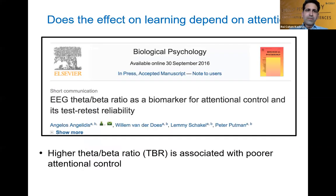Now, the question that we started to think about is, what could be the results of that at the cognitive level? One potential explanation is that we might affect attentional mechanisms. We know that learning depends on attention. We know also the comorbidity between ADHD, for example, and dyscalculia and other learning difficulties. And what we want is to start to examine this potential effect.